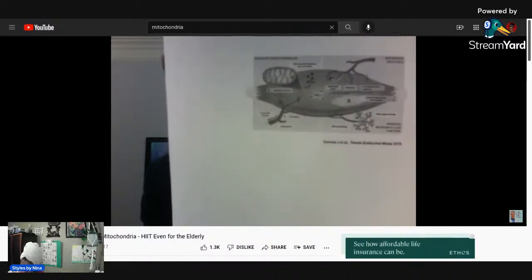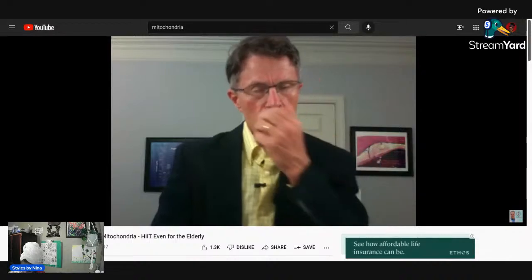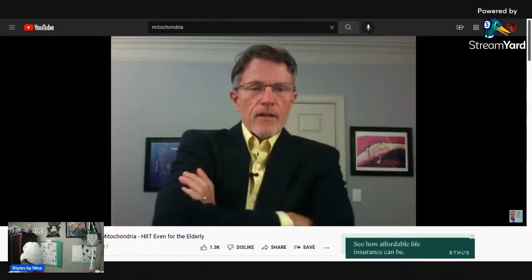And what that does is it creates a lot of value for the study, because now we can start looking at the cells, at an intracellular level at the mitochondria, to see what the impact was. So here's what they saw. On the youngsters, 18 to 30, you had a 28% improvement in heart, lung, and circulation health parameters. In the older folks, 65 to 80, you had a 17% improvement.